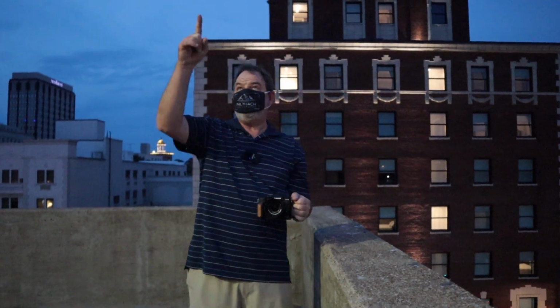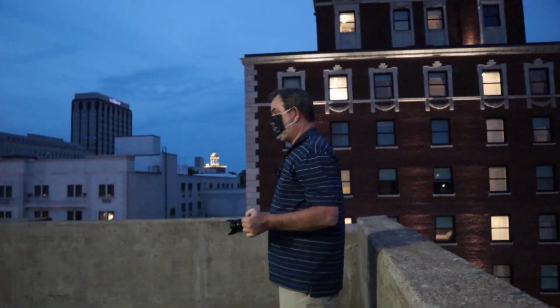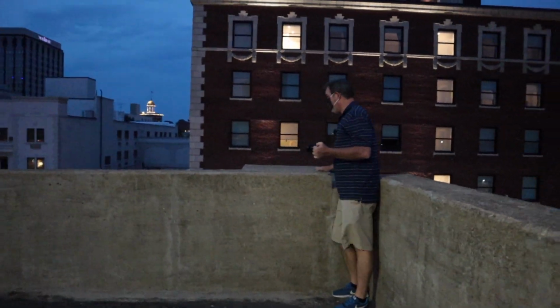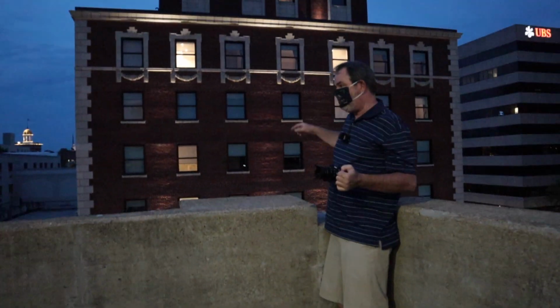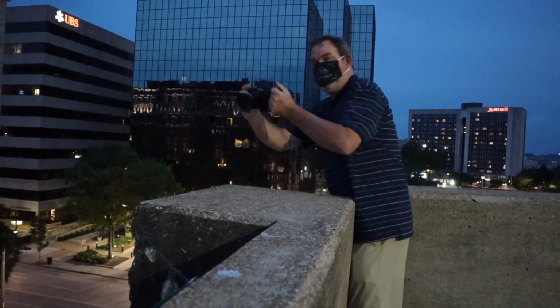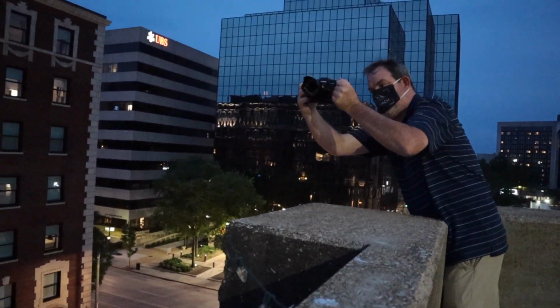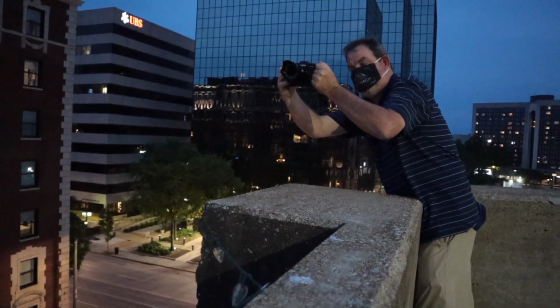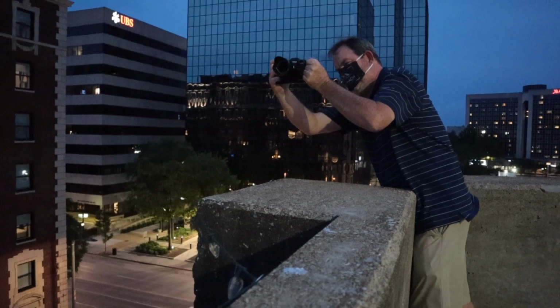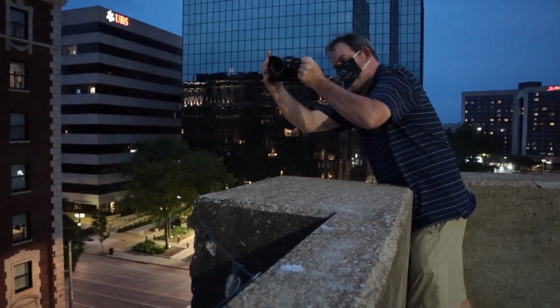Okay, we're up here on the top of the Millennium Bank City Park Garage. Right down here is Chestnut Street. That's the Reed House right there. Okay, so what I'm doing is I'm going to get my focus point on the Millennium Bank sign, which is on the roof of this garage right behind Heather, who's filming this.